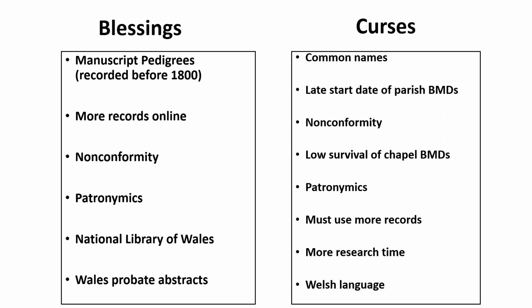Now, patronymics are a little bit difficult. It's something that's not well understood. It's the Welsh naming custom, and that's part of the reason we have so many common names, but I'll show you a few examples of how to understand that and actually benefit from it.